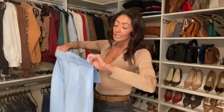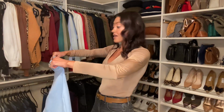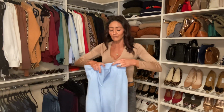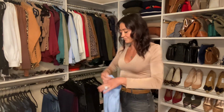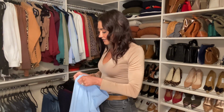So they're by Elagia. They're fantastic. But I can do volume on the bottom. I can do a little bit of volume. So a pant that's flowy, wide leg, palazzo. And you can even do them with skinny jeans, girl. You know you can. They're a classic pant.